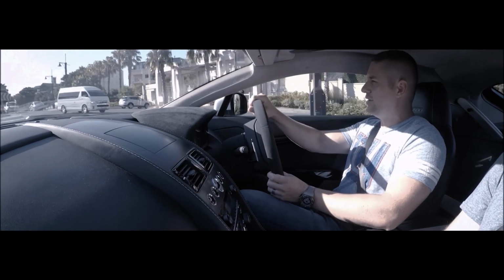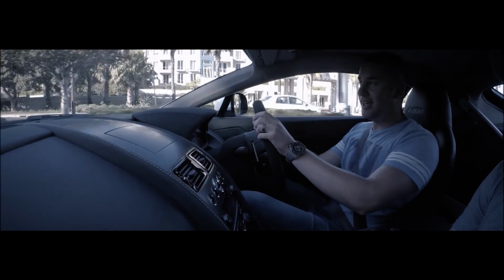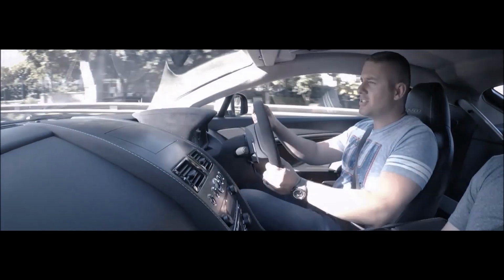Being in the passenger seat just a few seconds ago is a completely different feeling to actually being behind the wheel of this thing. It's so much more engaging, right? Exactly. What I love about this car is the gear changes. You can actually feel it snapping into gear.